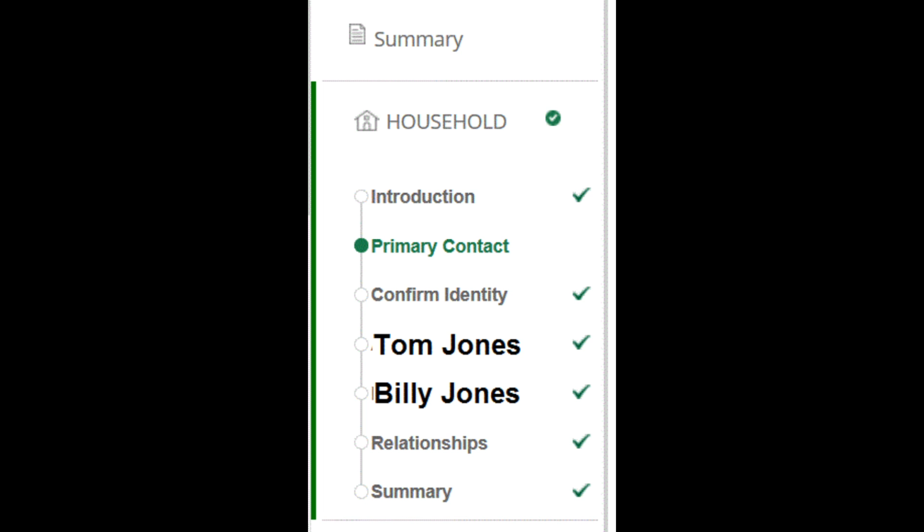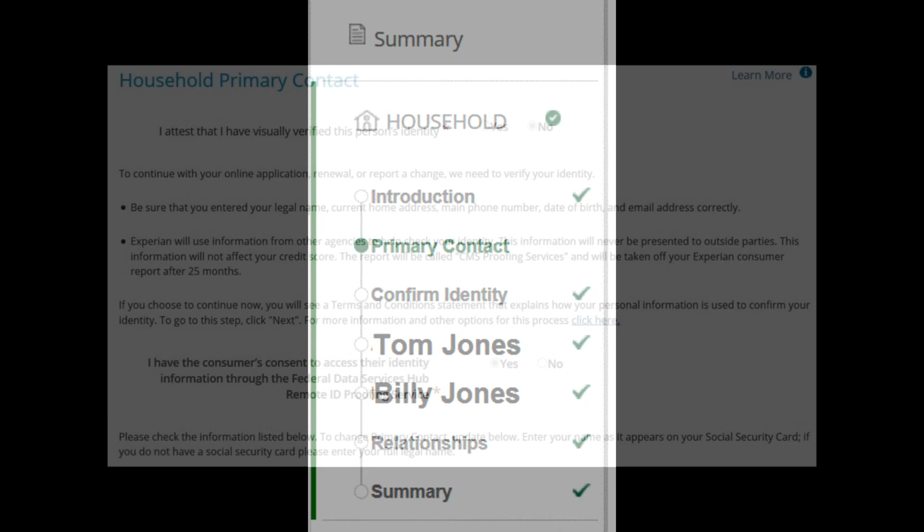The primary applicant or contact is the account holder. The primary applicant is not necessarily applying for health insurance. The primary applicant can be an adult who is enrolling a spouse or a dependent in health insurance and may not be on the health insurance policy. You generally don't want to make a dependent the primary applicant. This can cause issues later on if the primary applicant is no longer part of the household.